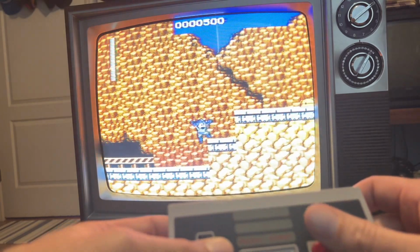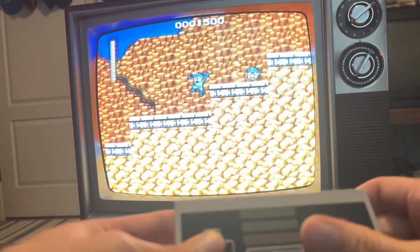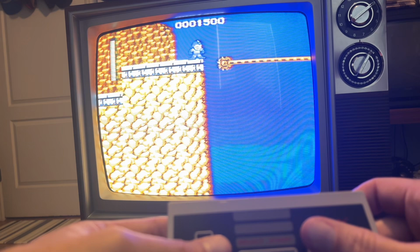Mega Man was one of the earliest games I recall playing as a kid. I got this game as a Christmas present back in the early 90s, and it made me realize just how much I love NES 2D platformers.